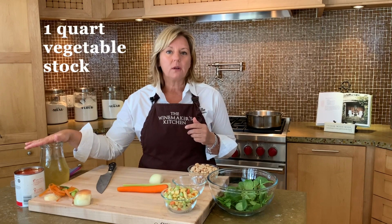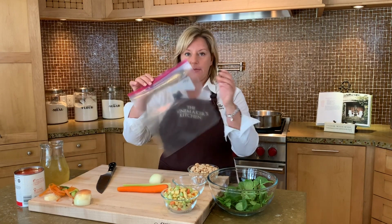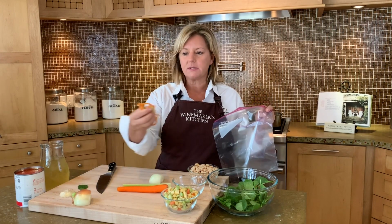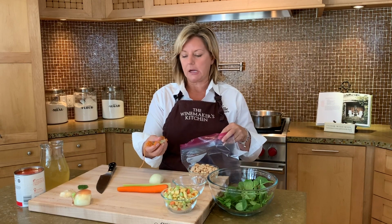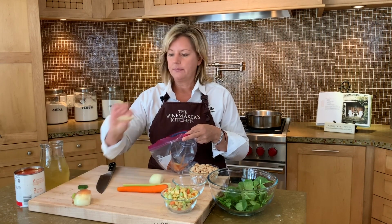This is 1 quart of vegetable stock that I made at home from vegetable ends. I always save my vegetable ends. What does that mean? I keep a Ziploc bag, and because I wash my carrots before I peel them, I'm able to use the carrot peels from when I use my vegetable peeler to clean up my carrot before I chop it. I've got the ends of celery here, and I've got some onion ends, right?